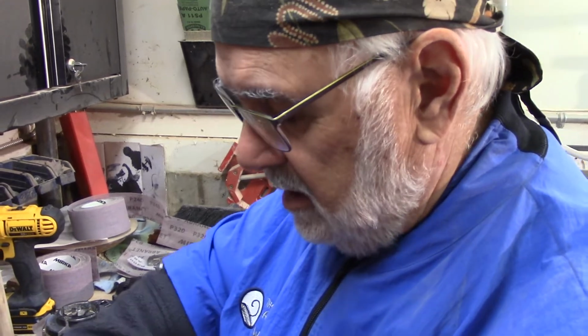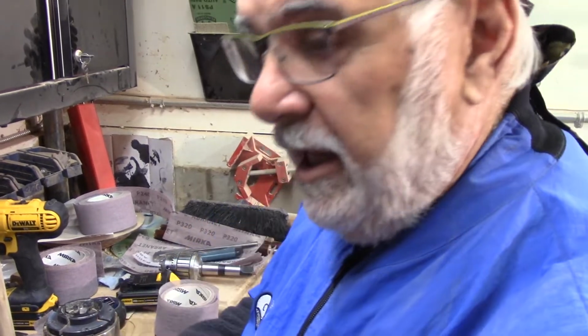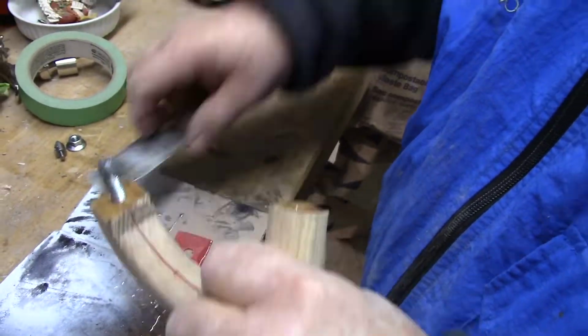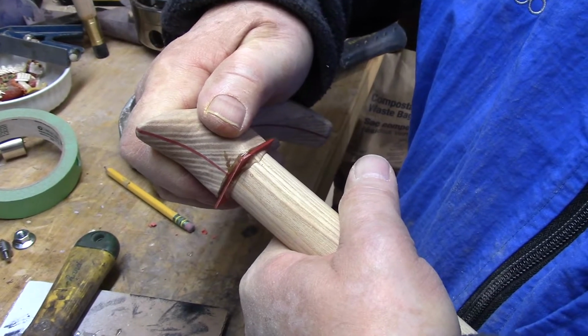So now we're just going to glue the handle on. We've got the holes drilled and I've made a little interim piece. Now that we've got this last piece together, I'll finish it off camera, and then we'll come back and show you the finished piece once it's completely done.